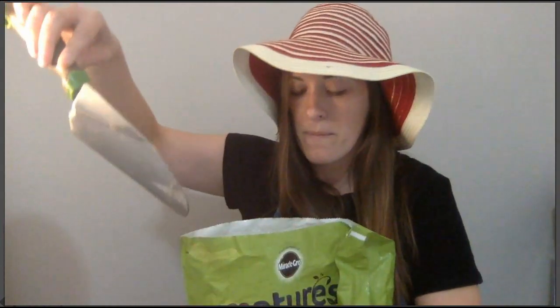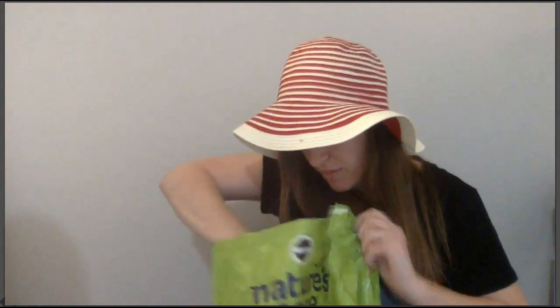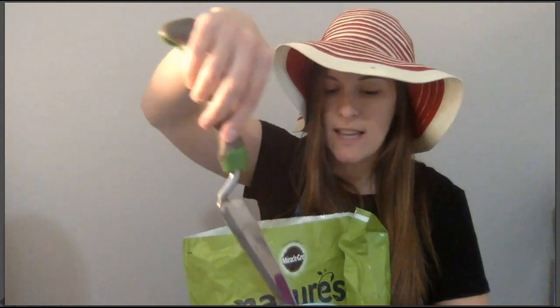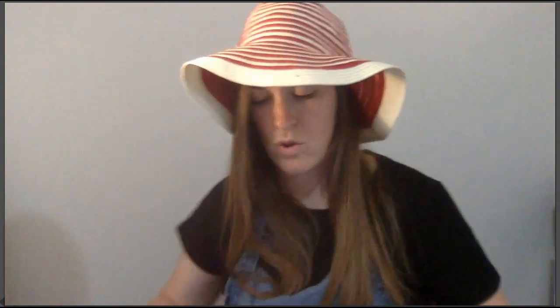There we go. I'm going to put soil in both of my pots because I have two different seeds to plant today. I have that seed that kind of looks like a bean that's round and hard. And then I have a seed that's long and small. Kind of looks like, I don't even know, not even a seed at all. Okay, so I have two pots with soil. Seeds need soil, plants need soil to grow.